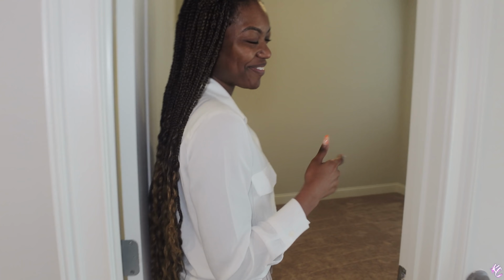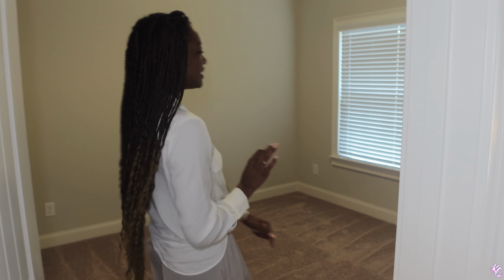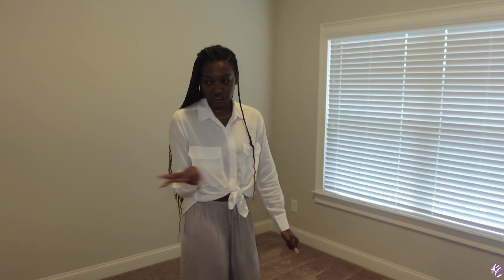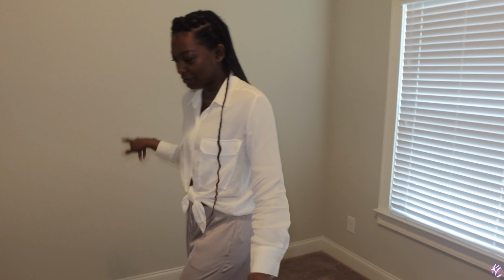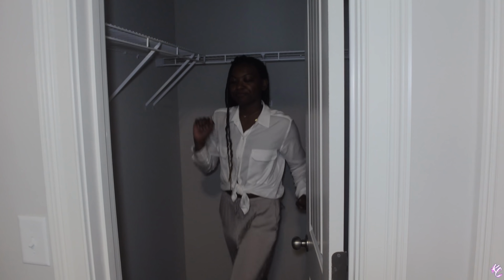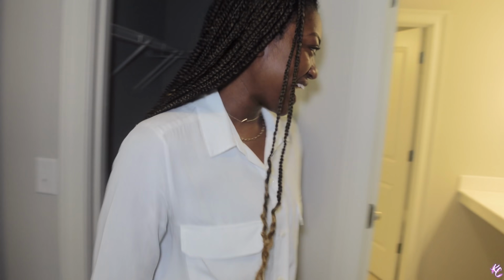This is another bedroom. This is actually the Jack and Jill area. This is gonna be the females. I'm gonna have guest rooms set up for my friends, of course. So this is gonna be a female's room. This has the bigger closet. This is actually a walk-in closet. Okay. And so I thought that was nice for my friends.